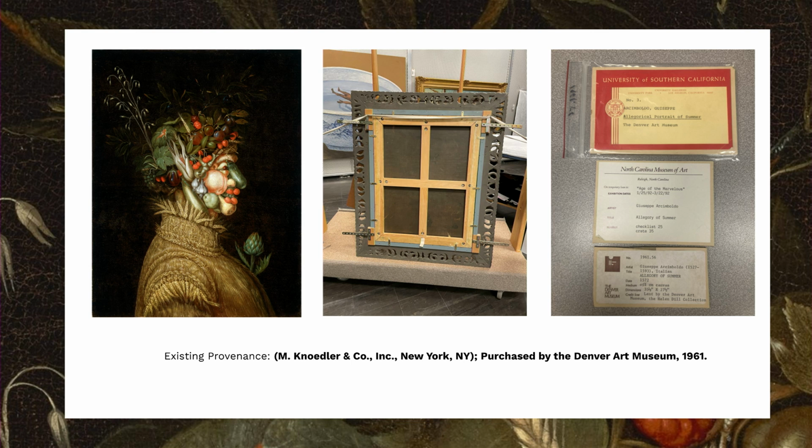As you can see on this one, we found 3 labels that were actually in the object file. There was nothing on the verso of this one. And there was very little existing provenance. All that was in our records, in the public records, is that it came from Knoedler and Company in New York and was purchased by the Denver Art Museum in 1961. So it's not a lot of information, but it's enough to get us started.